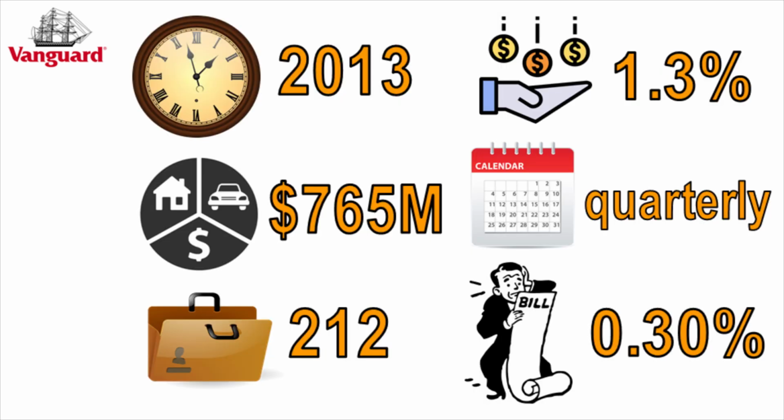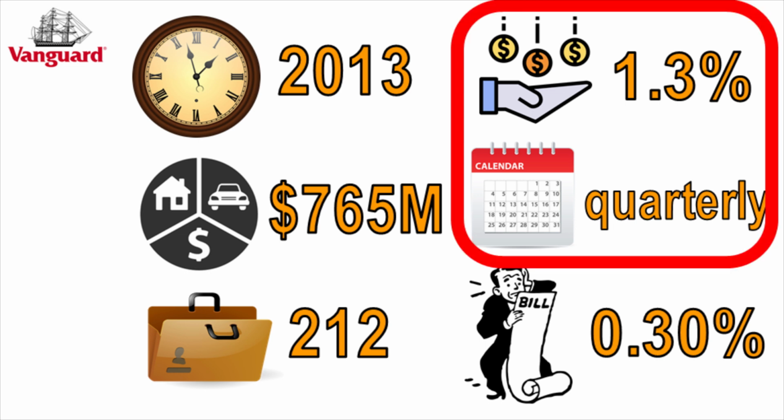For its profile, this ETF is very good in every area except for the actual dividend, which yields 1.3% and pays quarterly. It's not very captivating as an income-oriented investment, whereby most people are actually looking for at least 3% dividend yield and want it monthly.